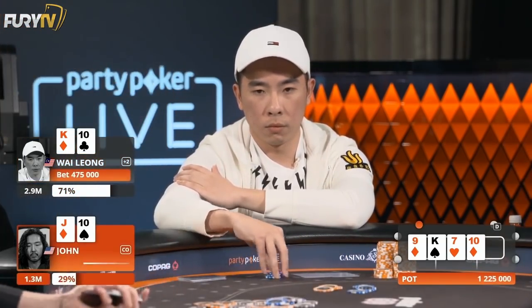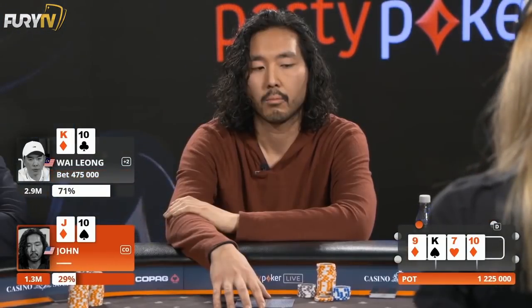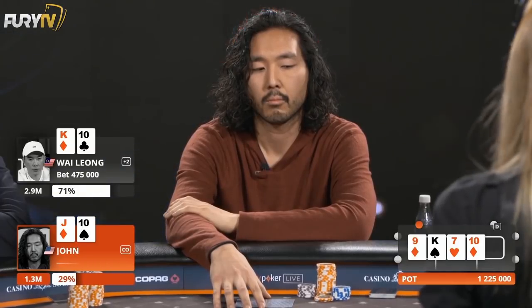It's a great card for Y long here, knowing that against King Jack, King Queen, he's in the lead now. That's the type of hand that John could have, and against the Jack 10, which was the best draw on the flop, still behind and actually improved some. So he's just very confidently value betting his hand here.